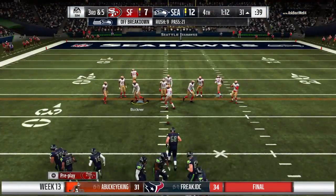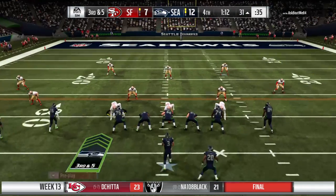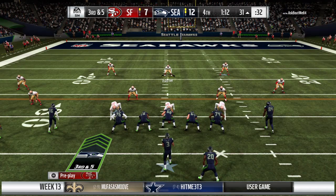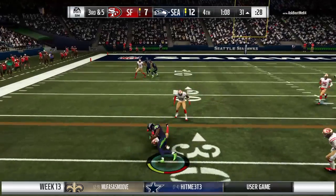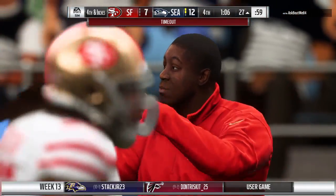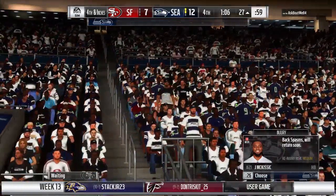The Seahawks on 3rd down, 3 for 7 so far in this game. This will be 3rd and 5. Now Wilson completes it to Dixon. And he'll be brought down at the 27-yard line. Just a 5-yard pickup, and it leads to 4th down.